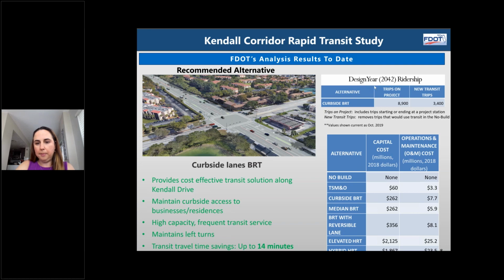And up at the top right-hand side of your screen, you'll see the design year 2042 ridership is projected at a total of 8,900 trips on the project, with new transit trips projected at 3,400.